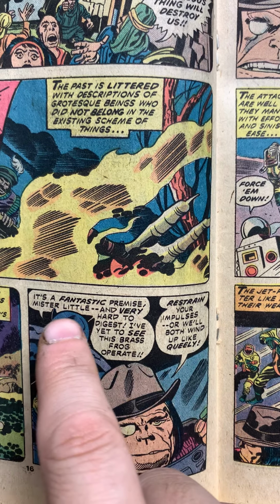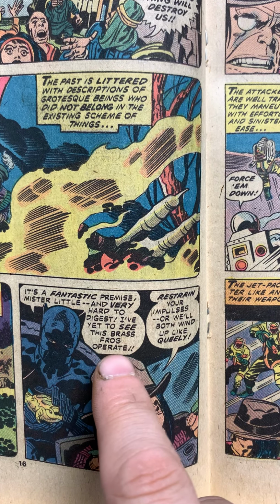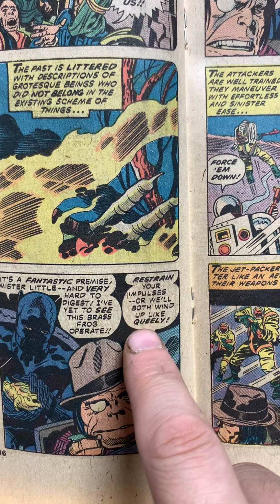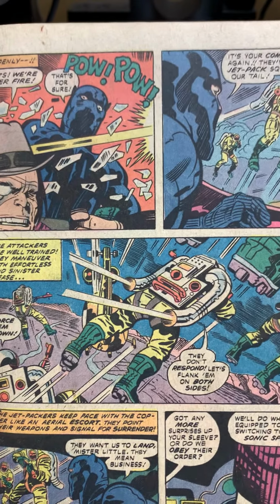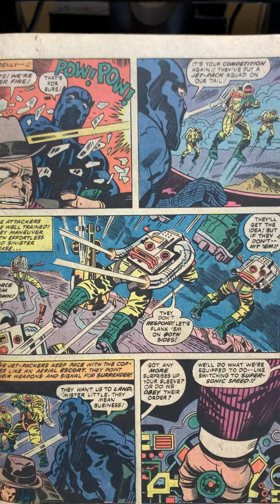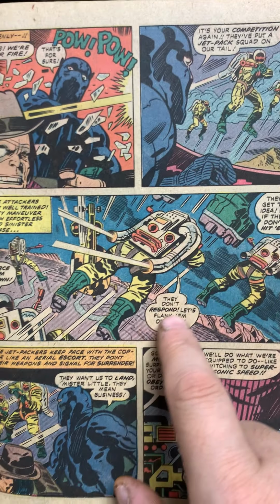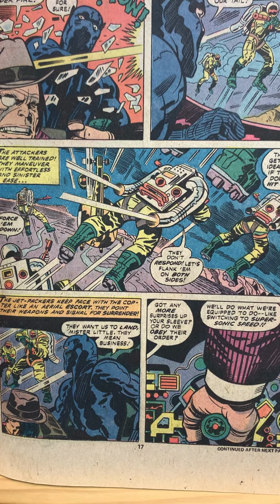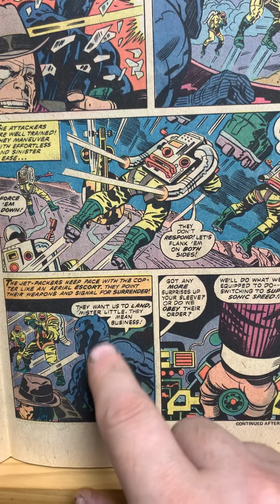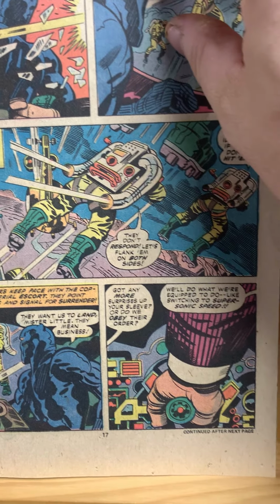It's a fantastic premise, Mr. Little, and very hard to digest. I've yet to see this brass frog operate. Restrain your impulses. We'll both wind up like Queely. Queely was the guy who was stabbed, so I guess he was tampering with it. So here we have these flying people coming out. Just, I don't know, kind of hokey if you ask me. And Mr. Little, look at that dashboard. What is going on with that Roomba?